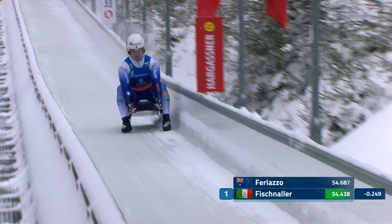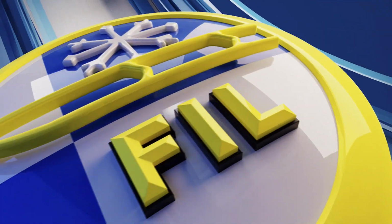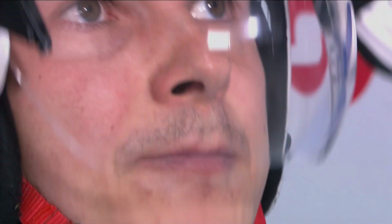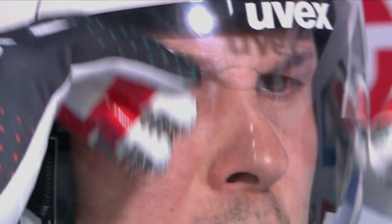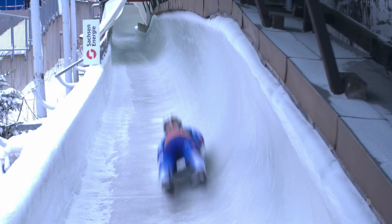Absolutely beautiful lines by Dominic Fischneller. You heard a little skid there right at the finish line. Not a big deal. Quarter of a second up on Australia. That's the Fischneller type run we've come to expect. Absolutely, that's more looking like himself, getting that bit more speed. Really clean lines here. And just looking so relaxed on that sled, which is what you want to see.